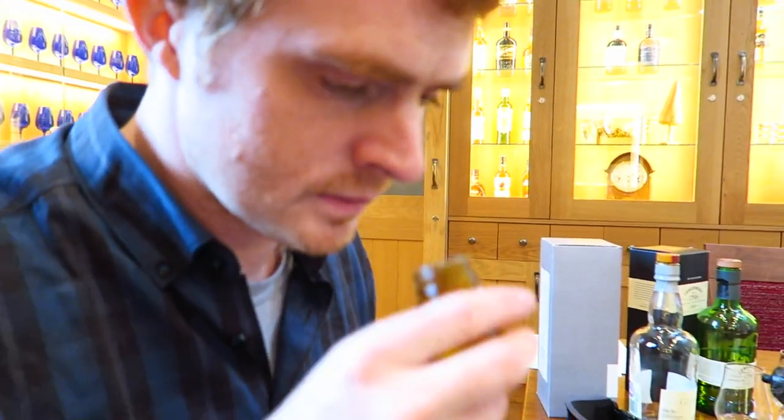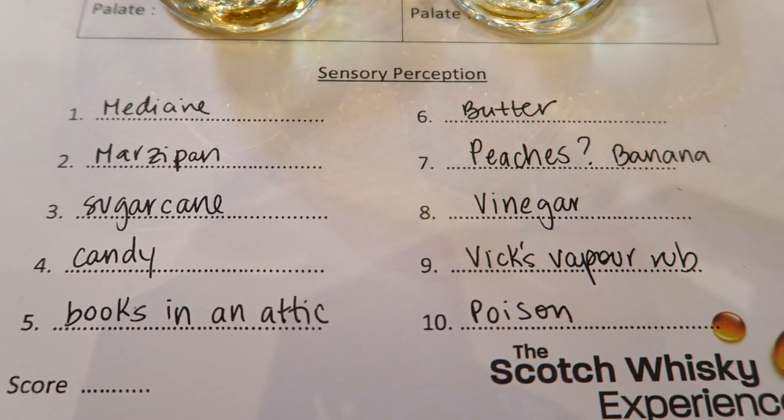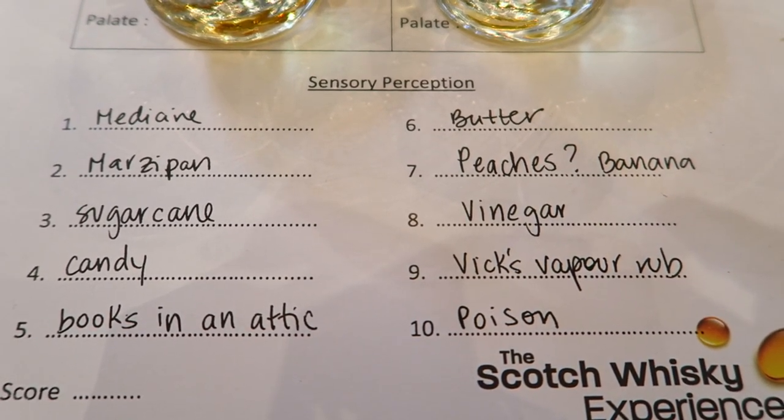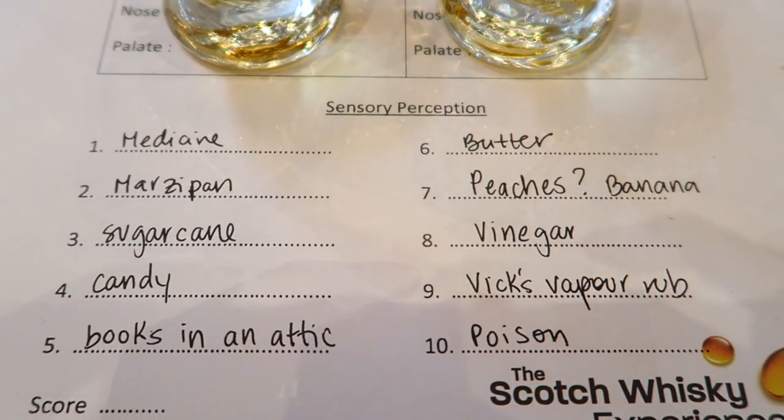What do you think that is? Yeah, sort of description. They're all mystery aromas. It has like a butterscotch smell. Very sweet. It's a nice sweet aroma. So I came up with medicine, marzipan, sugarcane, candy, books in an attic, butter, peaches, vinegar, Vicks vapor rub, and poison. Those are my 10.